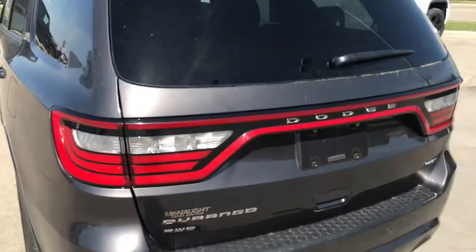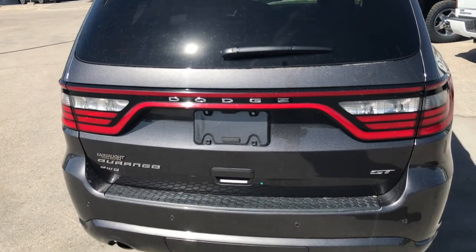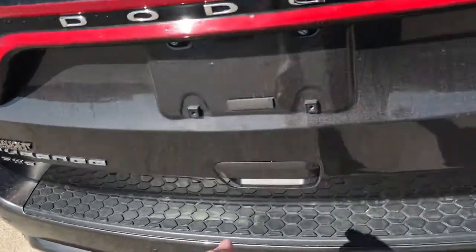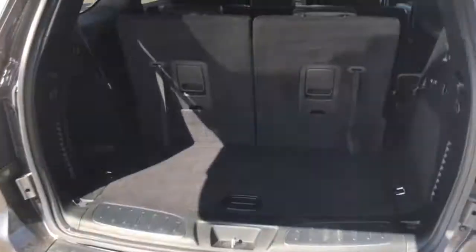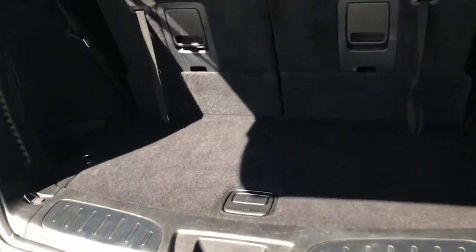Now last but not least, we're going to check out the trunk space in the Dodge Durango. Now you have a button right under the handle, or you could use a button on your key fob, and that's going to open up your lift gate. Now once you're inside the rear cargo area, plenty of hidden storage down below, as well as another charging outlet here I want to point out.